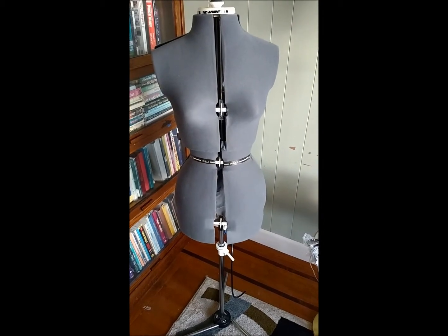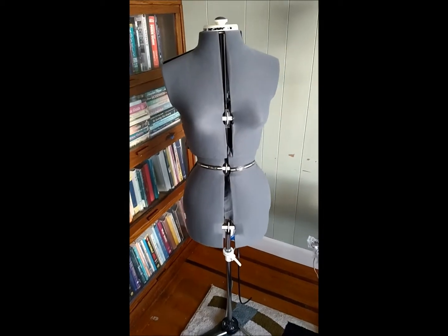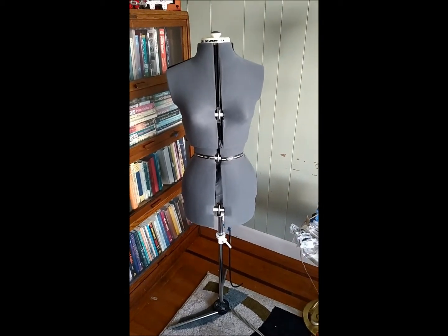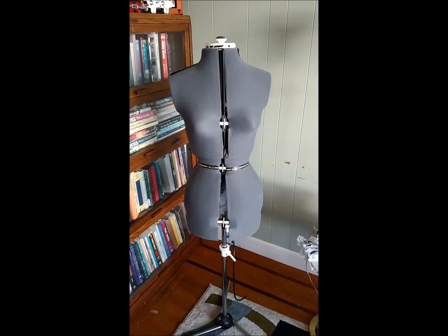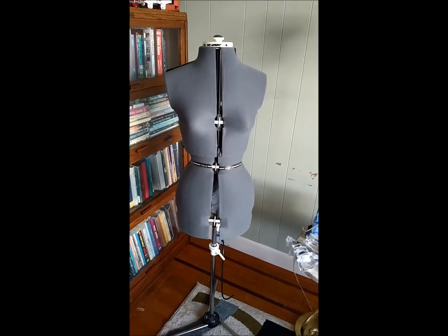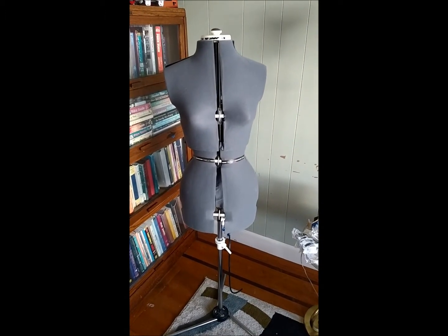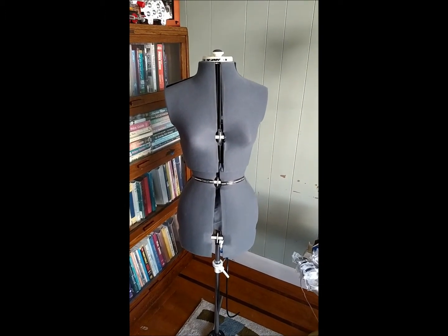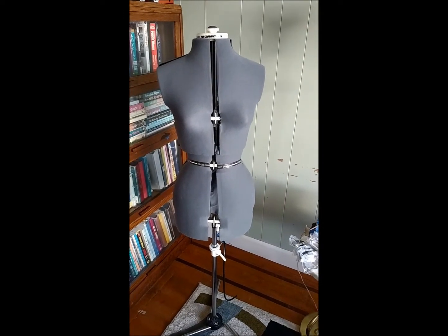Let's take a look at what I actually picked up at the auction yesterday in the light of day. You can see here we're going to start off with the dress form that I purchased. It's a nice adjustable dress form. I paid $10 plus the buyer's premium, and I'll show you a little bit later what I found out in my research about these things.